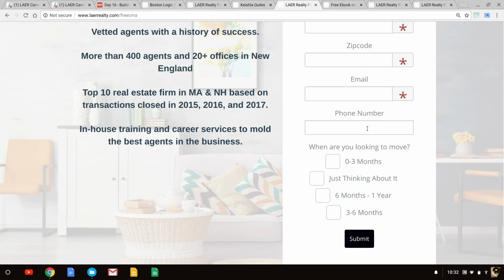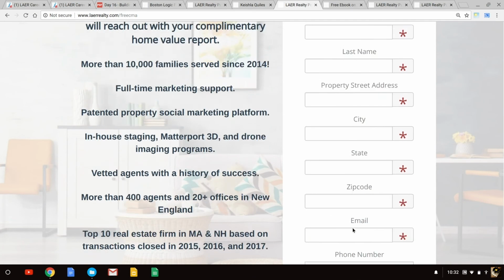People are more inclined to just give you an email because it's not human-to-human contact. Again, they're afraid of that. So definitely don't make it mandatory. So that's one of them.